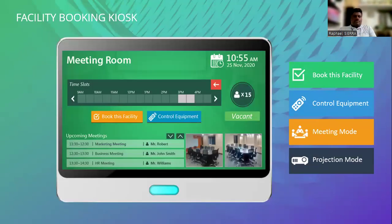Then we have a kiosk based facility booking system, where you can place kiosk devices in front of your facilities, whether it could be a discussion room or conference room. From here itself, you can view what time slots are available, and based on that, you can select a half an hour meeting or 15 minutes meeting and book it immediately. This is for a quick booking process.